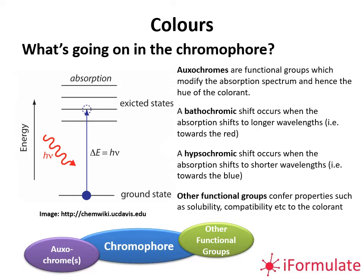In addition, the chromophore of the molecule may also contain auxochrome functional groups, and these are functional groups which can modify that absorption spectrum, and by modifying the absorption spectrum, the hue of the colorant is changed. So a bathochromic shift is one shift that occurs when absorption moves towards longer wavelengths. So your auxochrome may cause a bathochromic shift, longer wavelength absorption, or it may cause a hypsochromic shift. So your auxochrome in this case shifts the absorption towards shorter wavelengths and therefore absorption in the blue.